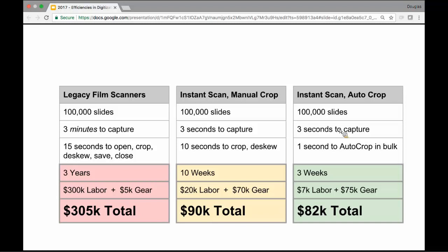So again, you could make this number a little higher or a little lower, but we're going to ballpark that at around $305,000 total. By switching to a more expensive camera system, say again, this could be a little bit more, a little bit less. We have systems that start as low as 10K and systems that go up to 100K. Let's just pick a number that's fairly common and expected, say 70K. But we're going to complete the work in 10 weeks. So our overhead and labor costs are going to be around 20K for a total of 90K.